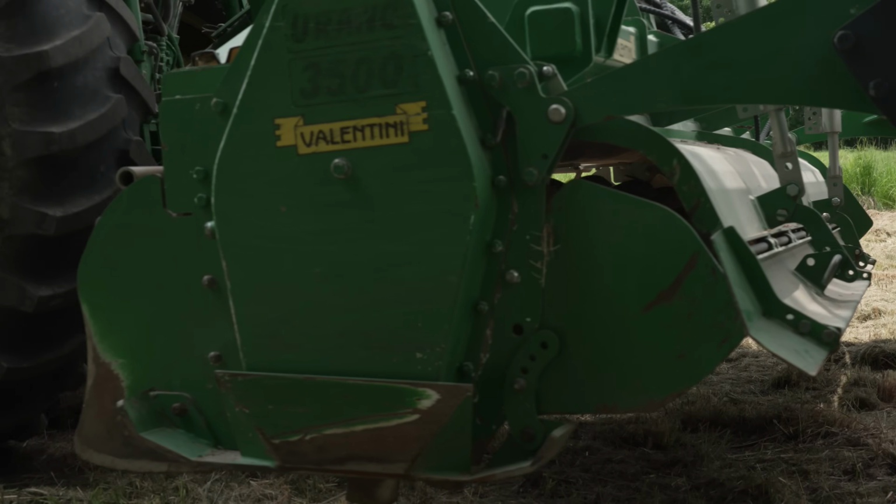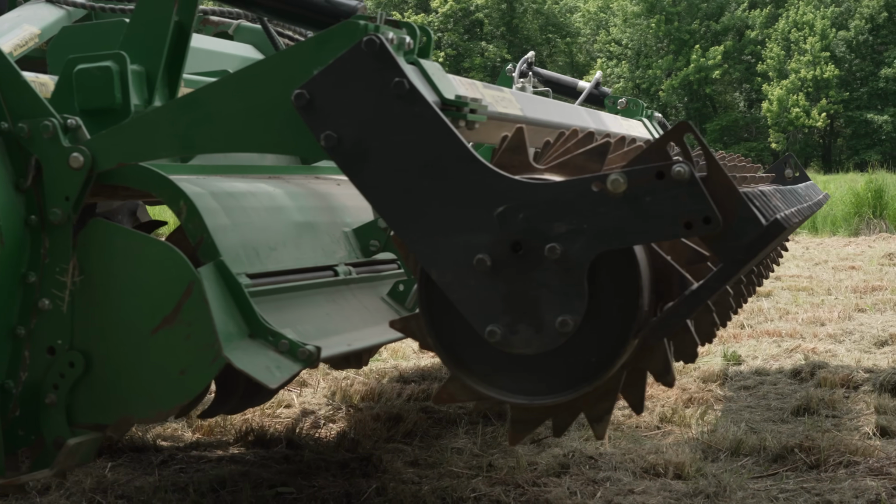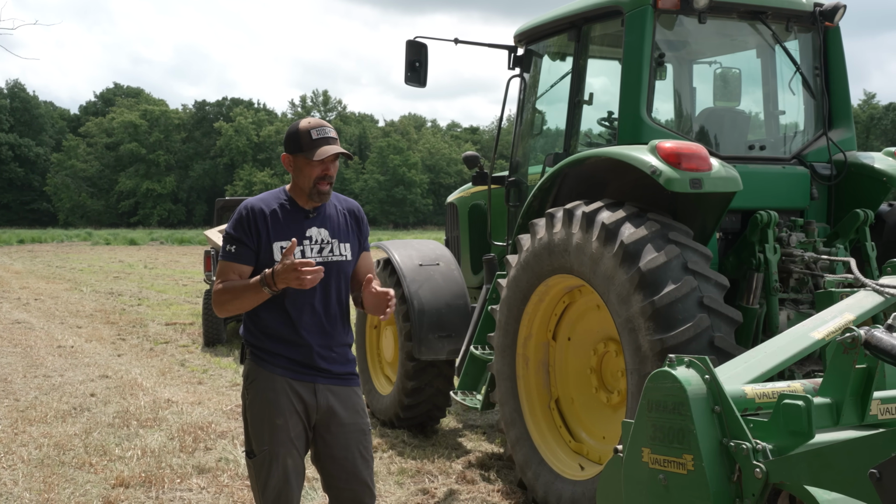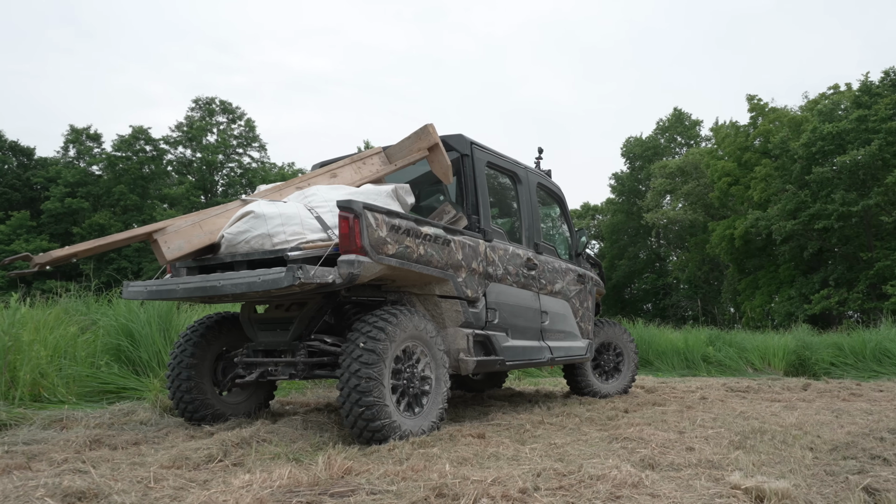All right, we're back here on day 2, working on this little food plot on this small farm. I've got Tiffany and the kids coming to help me plant this miscanthus. I've got the rototiller hooked up.